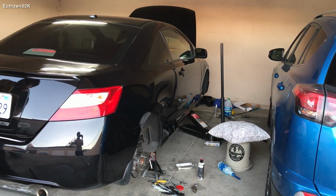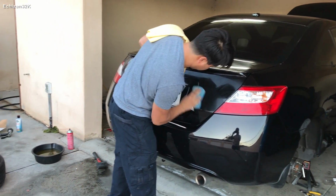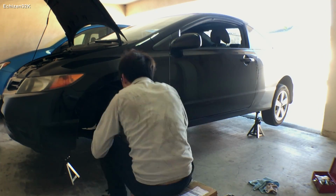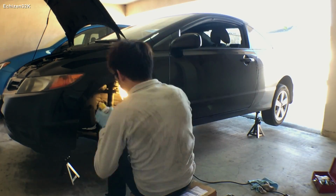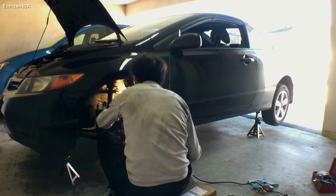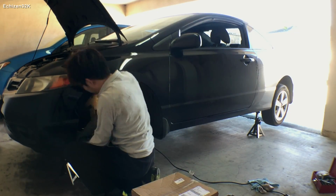My awesome little brother Dan helping me wash, buff, and wax out all the imperfections in the car. Thanks, Dan. Good job. And here I am changing out all the brakes in the Civic. I think the rotors were never changed. They were resurfaced, but they were never changed. The most difficult part I had with the brakes were the two bolts holding on the rotor. That was really rusted, so I had to drill it out with a drill, and that took a little while.